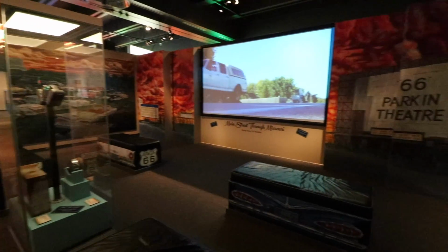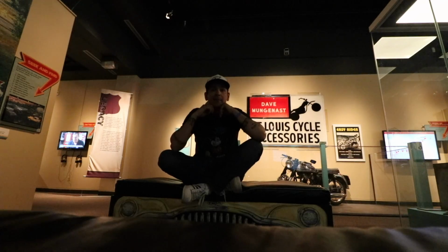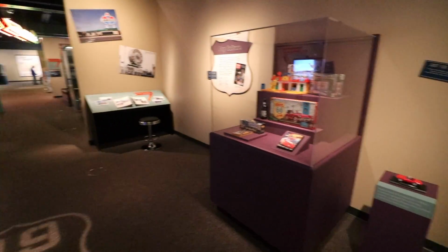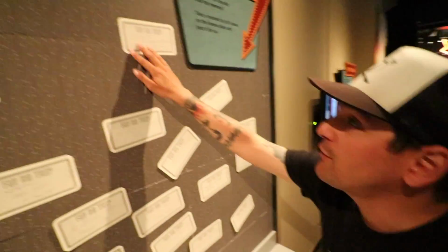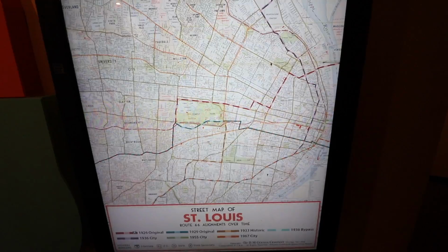Oh, that's a pretty cool movie theater. Route 66 movie time. I'm learning. That was pretty cool. This exhibit is almost over. It's been here for the past year. Last but not least, they invite you to share your favorite road trip. Mine's right here. Rock and roll. It's pretty weird coming to Route 66 museums now, and instead of seeing a bunch of places I'm going to go, I'm seeing a bunch of places that I've just been. Alright, see, look at this.